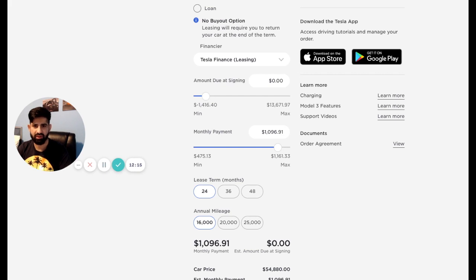Because who wants to pay that much money on down payment on a car? It's easy to not have to pay anything, right? But that means then you will have to pay $1,096.91 per month for a 24-month period. So we can see right away that it's cheaper if you actually get a longer term.